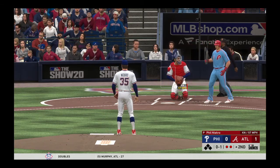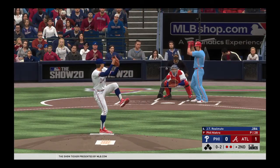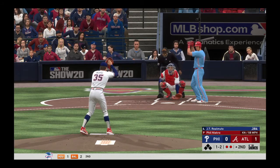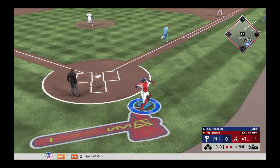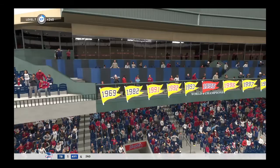Tough pitch to time there as he fights this one off, fouled off to the right. And he'll try and tempt him with one in the dirt, but he'll hold back here. It's 1-2. Swung on in the dirt for the 3rd strike. And the throw to first ends the inning. So they breeze through.